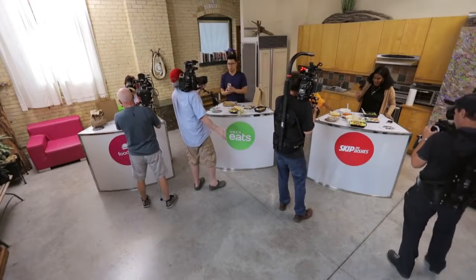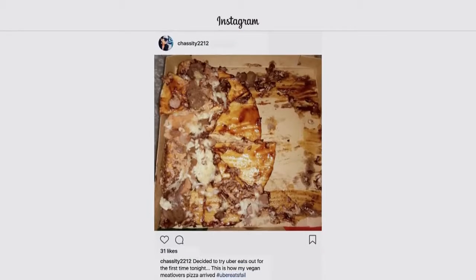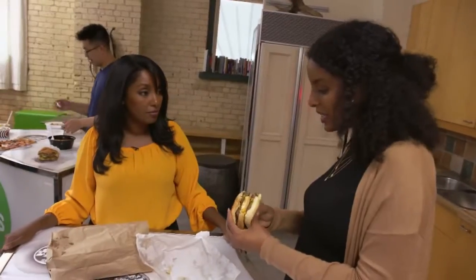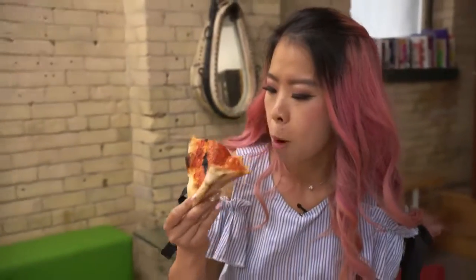And ordering in from any app, you may want to lower your expectations. You post your delivery fails. What do you think? So I don't think I would order a burger on this app again. We've got some of our own too. They taste better at the restaurant, so that's one thing I was kind of disappointed about.